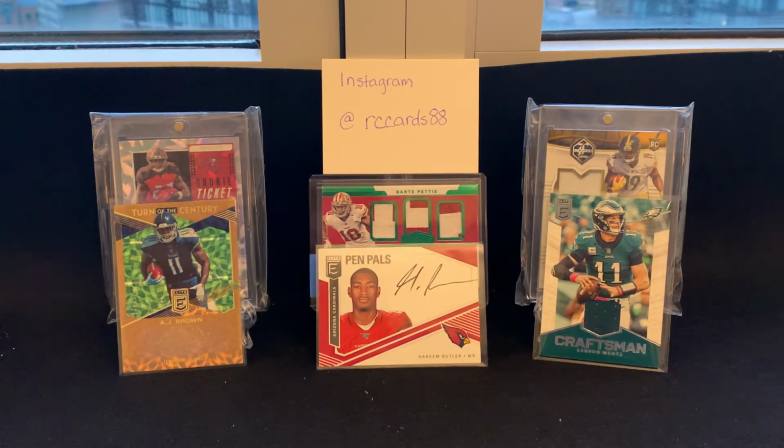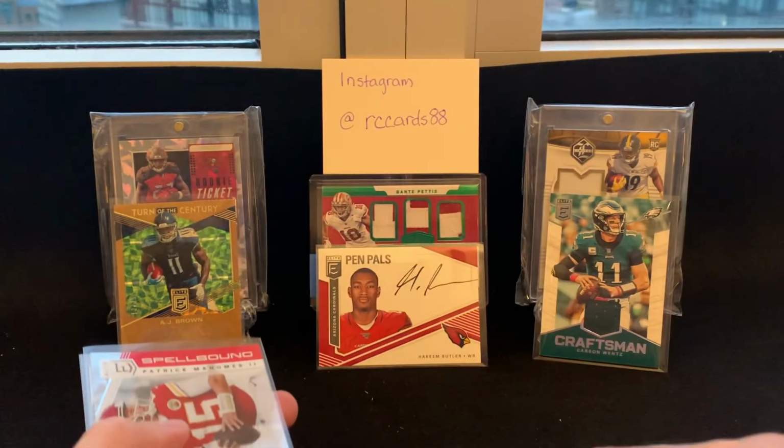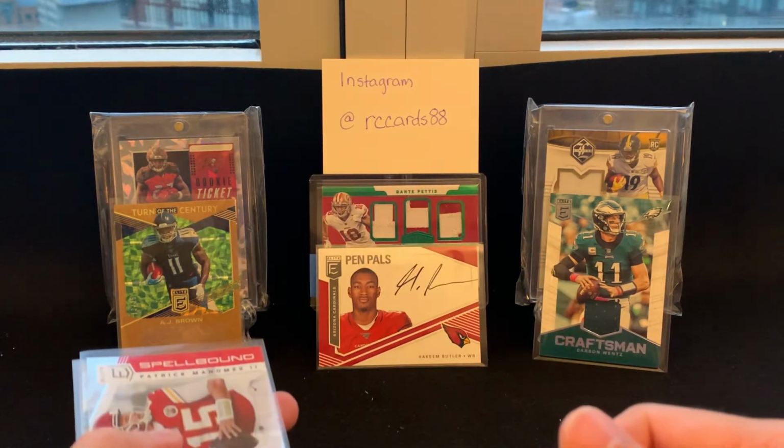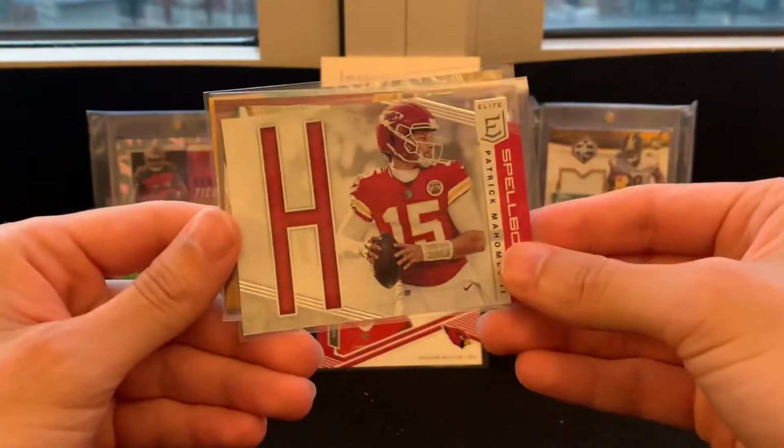Super disappointing in a way that it's not Kyler Murray, but obviously you can't, just because you see the red doesn't mean it's going to be a Kyler Murray. But man, that's twice now where I thought I've had a Kyler Murray and it ends up being Hakeem Butler. So Hakeem Butler is definitely the guy that I'm pulling from the 2019 class. That's for sure. So here are some of the other notable hits.